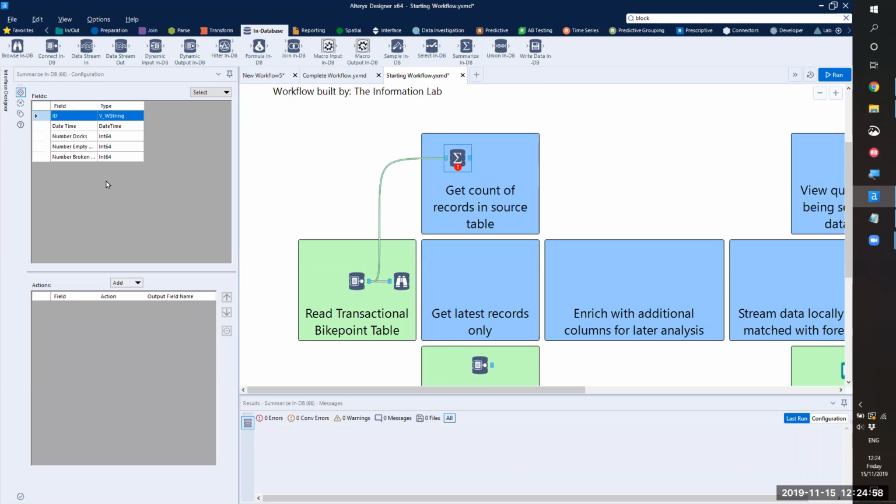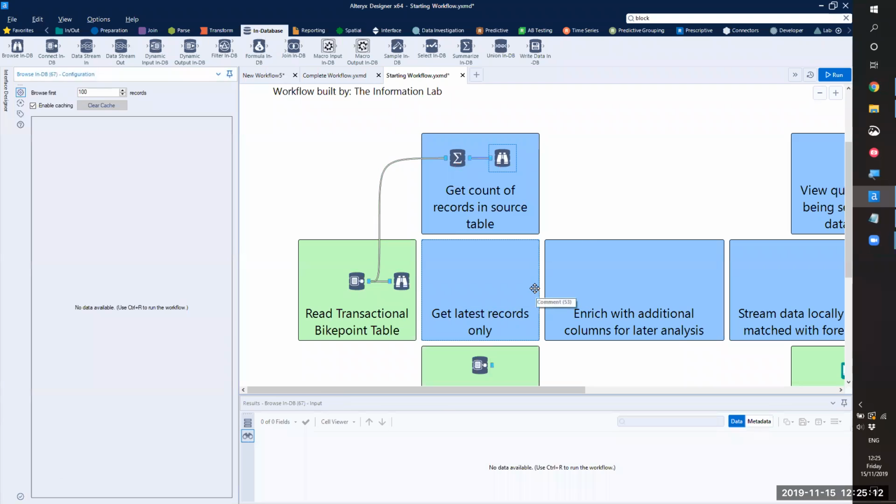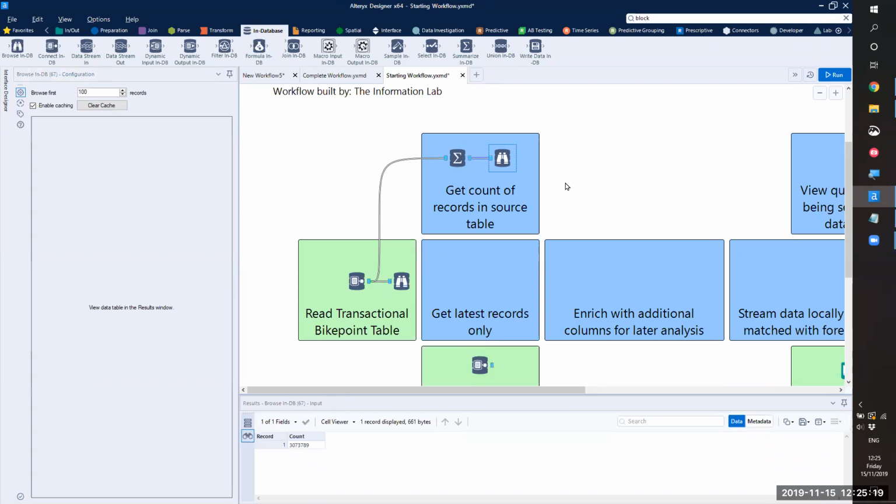To get a count of the amount of data that we have, we just want to count any field. So if we count our ID fields, we click add and count, and then again we add a browse tool because it is the In-Database Tools, and we run it. Ta-da! So we have, like we saw earlier, about 3 million records.